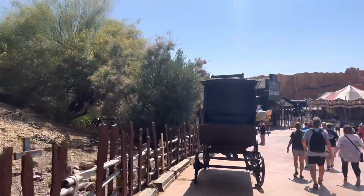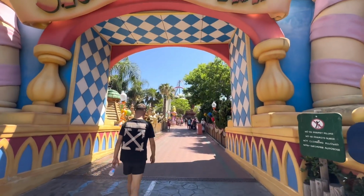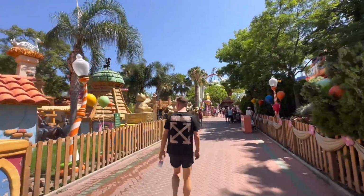PortAventura is made up of several different areas, such as the Wild West, Sesame Adventure, Mexico, Mediterranean, Polynesia, and many more. This makes for a really exciting atmosphere around the park.